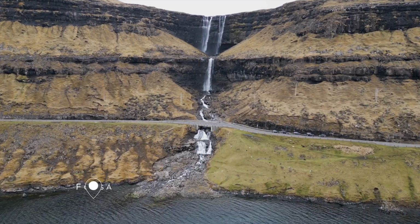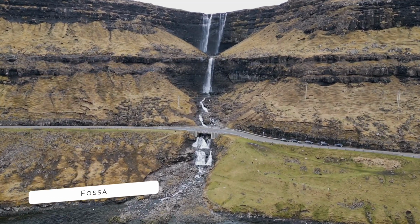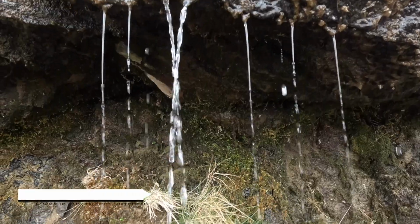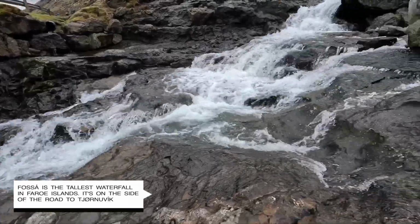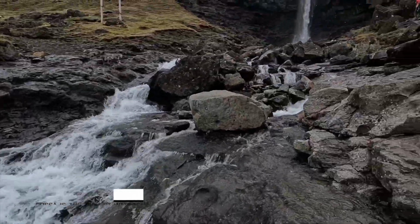So on the way to Tjørnuvík, just make sure to drop by the tallest waterfall in Faroe Islands called Fossá. To get a great view of it, you actually do have to fly the drone from the street to really see the full height of it.